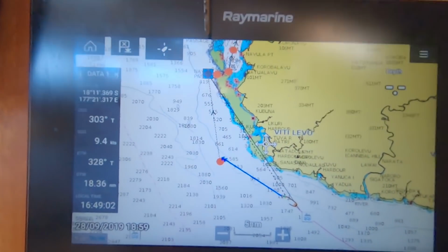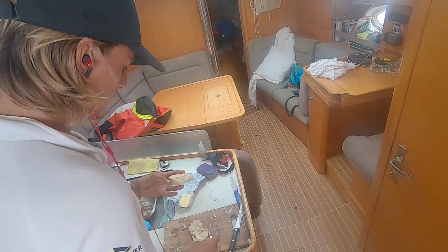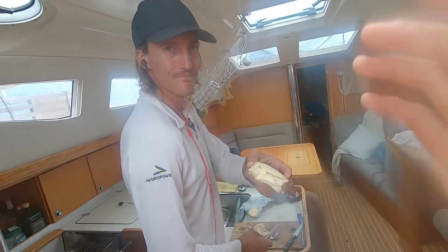We were ripping along at exhilarating speeds of between 8 and 10 knots. It was a tin soup and doggy balls kind of day.